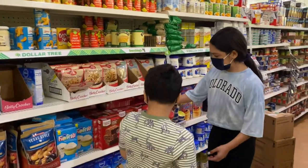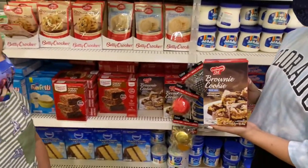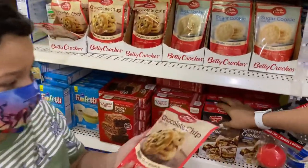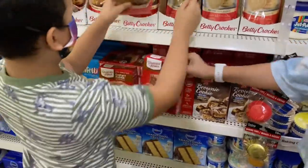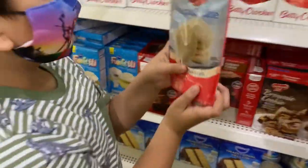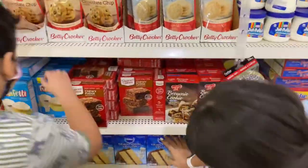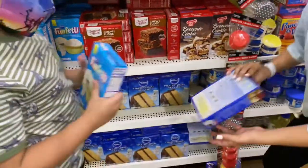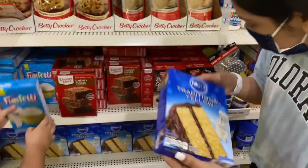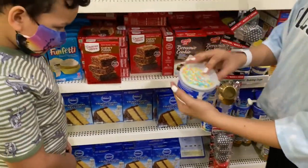Hello. They also have brownie cookie mix. And they also have these sugar cookies. They have chocolate chip. They have a sugar cookie. They have chewy fudgy brownies. There's funfetti cupcakes. And they have cake mix, as well as some frosting here at the bottom with some sprinkles.